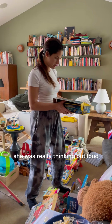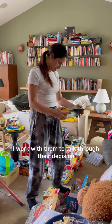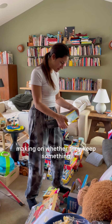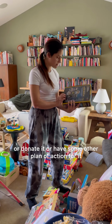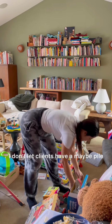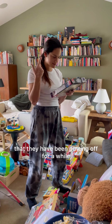So just to tell you some of the things that we were talking about here, she was really thinking out loud, which is very common for a lot of the clients that I work with. I work with them to talk through their decision making on whether they keep something or donate it or have some other plan of action for it. But in general, I don't let clients have a maybe pile. I ask them to make decisions because this is something that they have been putting off for a while.